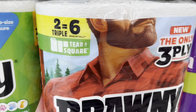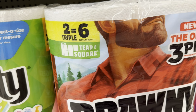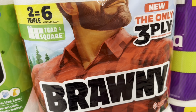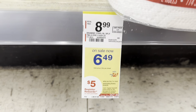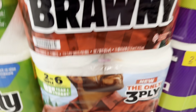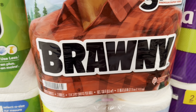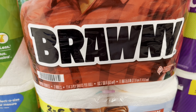We have great easy savings on Brawny paper towels this week. It is on the 2 for $6. And I like this one because it's tear-a-size, so you can grab the right size paper towel and you're not wasting a whole bunch if you don't need a full sheet. But they are on promotion, buy two, get $5 in registry rewards, and they're on sale for $6.49. So you're going to grab two of them for $12.98. We have a $1 digital coupon, so that means you'll be left to pay $11.98 at the register.